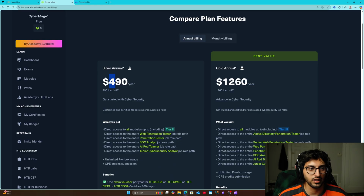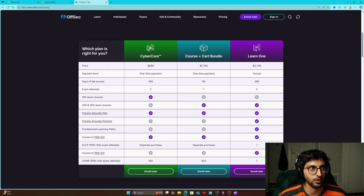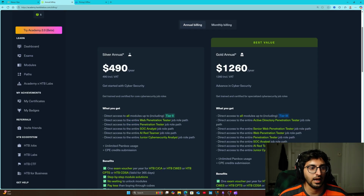HackTheBox stuff, you can see you only have to pay $490 for a year of access, and you get access to a bunch more courses, and your exam voucher has two attempts, which is a key thing to note. While here you only have one exam attempt, 90 days of access, and you're just paying so much, and you don't really have access to courses as good as HackTheBox, such as the SOC Analyst one, the CPTS job role path, the Junior Cybersecurity Analyst job role path.